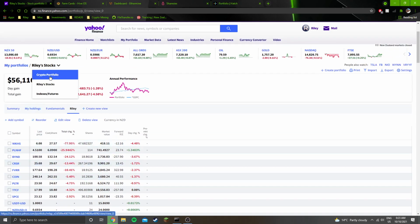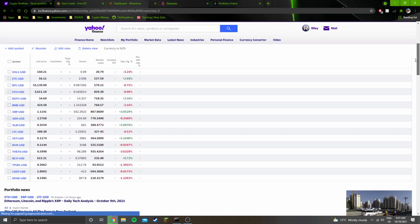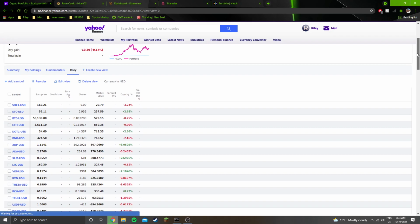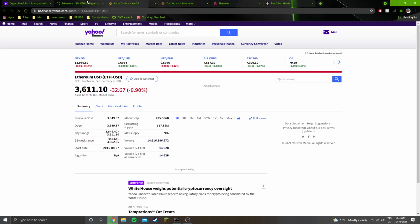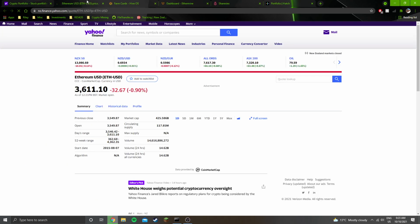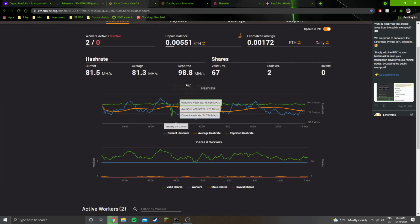Onto crypto. So crypto's been doing amazing this week. Specifically Ethereum has been doing really well. You can see it's up at 3,600 here. So that's really good for mining prospects. Anyone who's mining knows that when Ethereum goes this high, it's really good profitability.